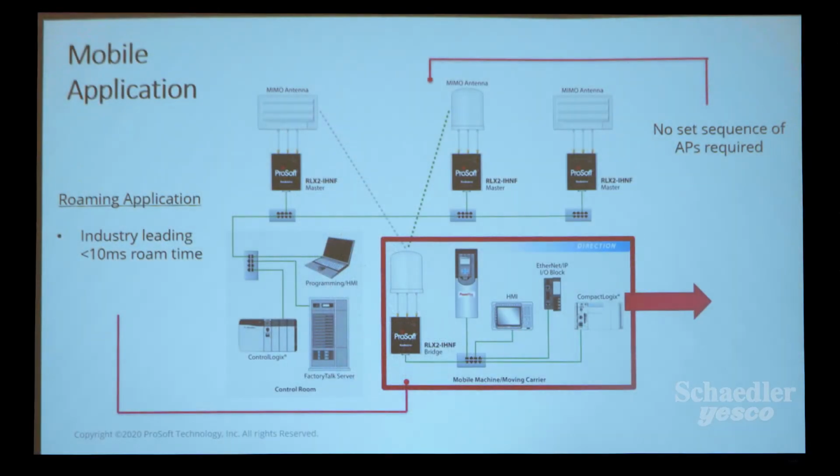So what happens is, let's say I'm the AGV, and the radio inside me is talking to the access point right here, but I start driving that way. What you're seeing in this picture here is exactly that. The radio inside the AGV recognizes that the connection to that radio is getting weaker, and the connection to that radio is getting stronger. So it hops. That's what's shown in the picture, okay? It hops. The technical term for that is roaming, okay? It roams.